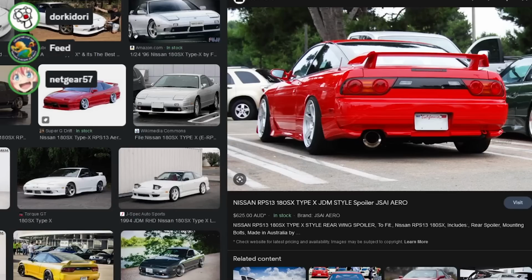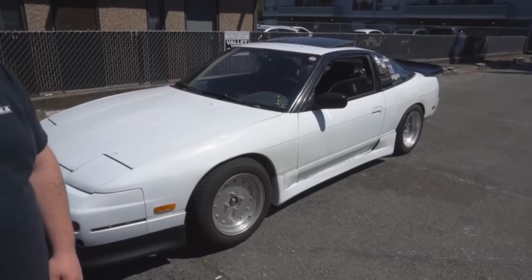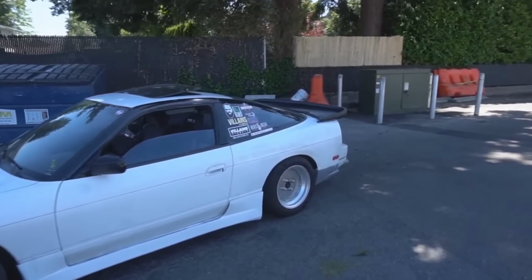Here's a bad angle. That's a bad angle. Right, yep. Everyone hates on Wangan wings. Wangan, like Wangan Midnight, the anime. Everybody's like, no, those are stupid. It's like, no, the Wangan wing was actually developed for the car.